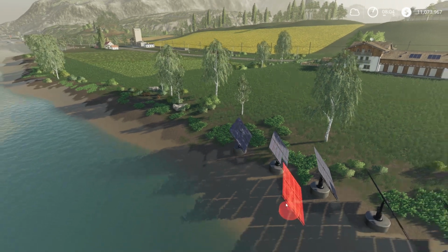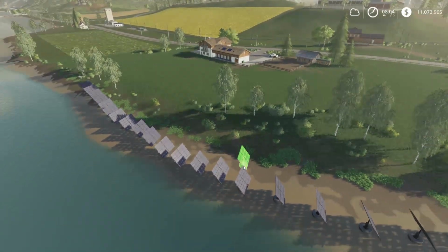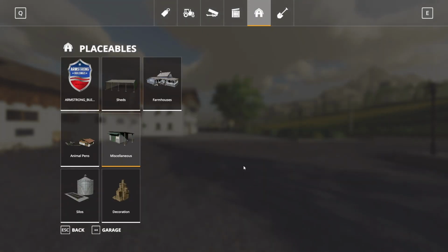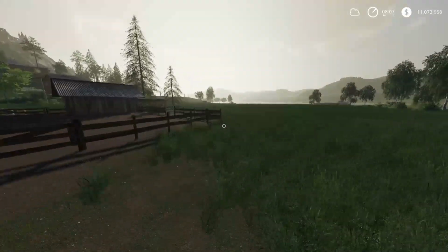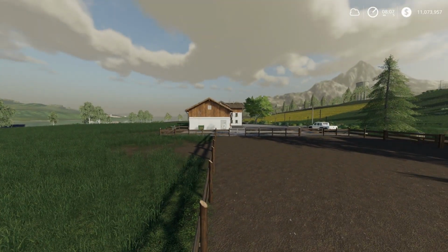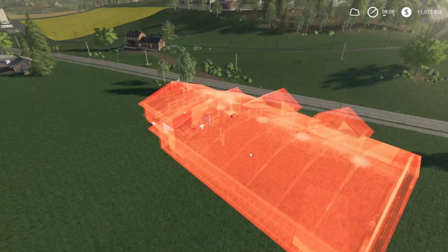13, 14. Let's go for 14, because then we have 30 in total, which I think is a pretty generous amount of money. Kind of want to build a house, and I just don't know where to do it. I don't know if I should do it closer to up here or if I should do it further down. Let's see the house in question, which I want to build. This is it right here.